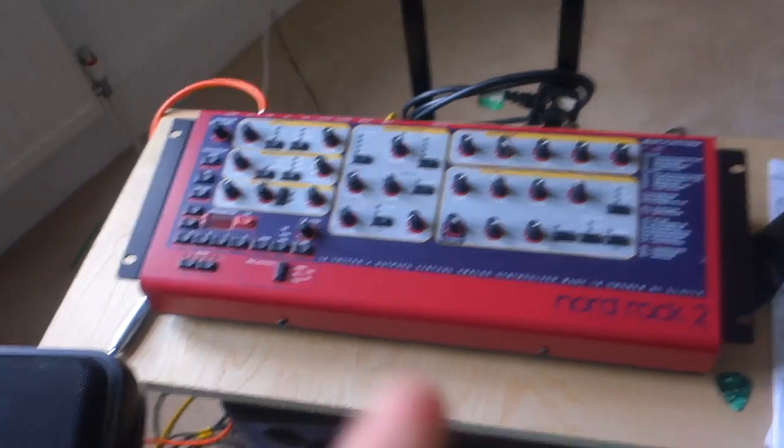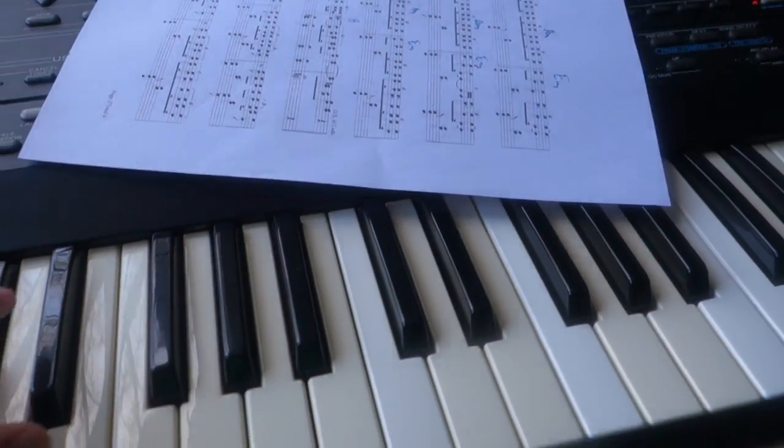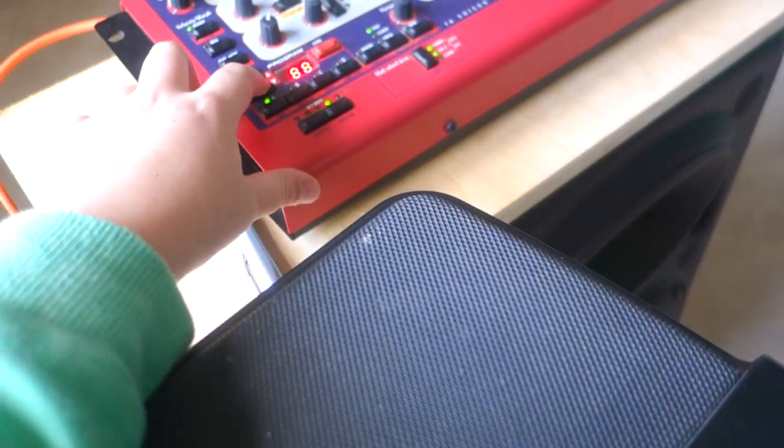This is a Nord. What this does, it basically outputs an awesome sound. Let me see if I can switch this thing on. Hear that? You can change the sound of that, so let's change that. It's pretty cool. Let's get another sound. Change it back again.